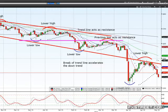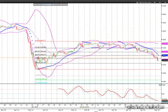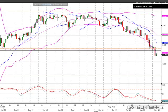Gold, if you have a look at the shorter term chart, this is a 4-hour chart. We are getting a bit oversold, but that in itself is not enough, I don't think, to start getting bullish on gold. If I just open up this 4-hour chart, yeah, you can see we broke the 61.8 short-term Fibonacci support.